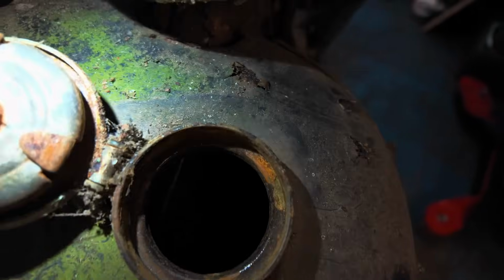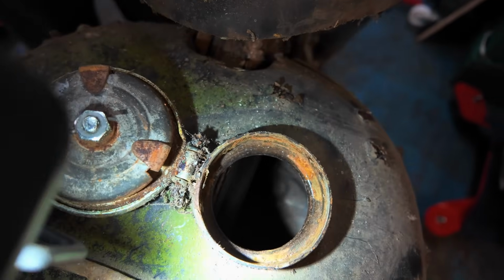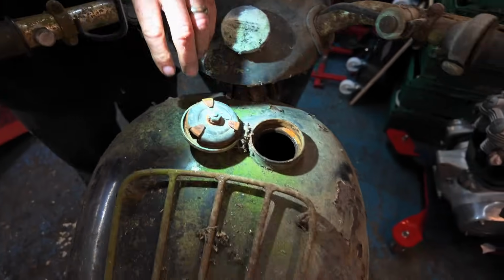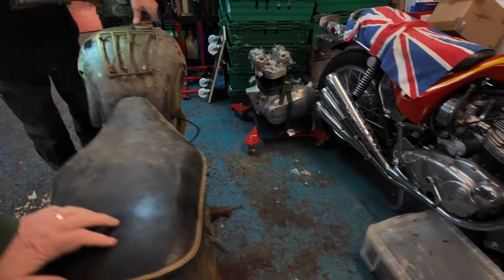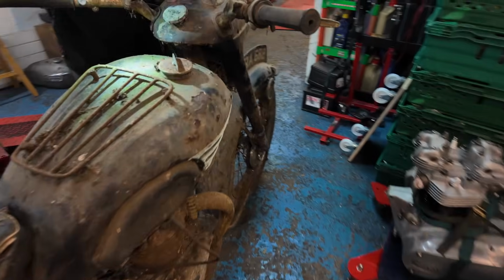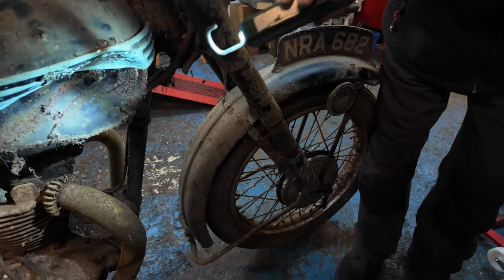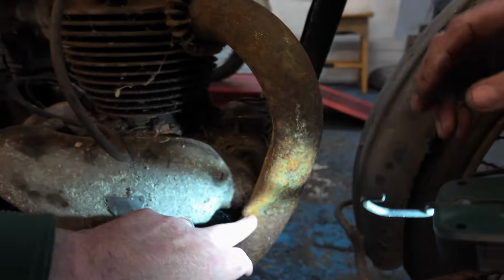See if you can get the light this way. That's really clean. Wow. No ethanol. Yeah, 60 years ago, leaded 5-star petrol. It's still got its rack. The only damage on it, as such, is a bump in the tank, isn't it? I don't know what he's hit there, but it's a bit strange. He's dented the tank and the exhaust pipe.